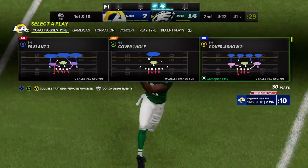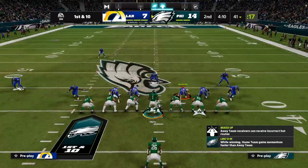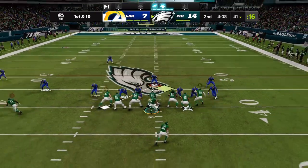For a deeper route, three to four steps, and cuts towards the middle of the field. And now what he's trying to do is use his body to keep the defender away from the football and give the quarterback a really nice target.